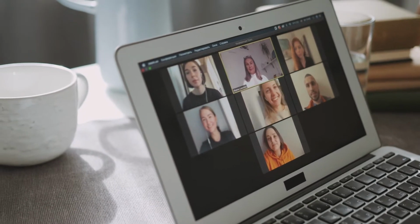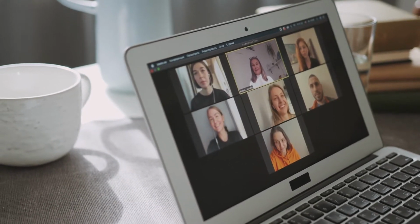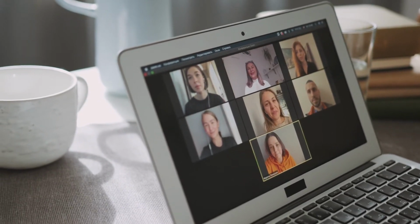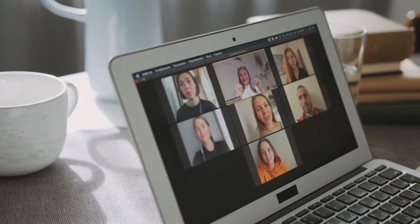You are only looking at them for as long as you are looking directly into the camera lens. It's okay to occasionally look down at your notes or talking points, but as a rule, keep your eyes on the prize and look straight into that lens.